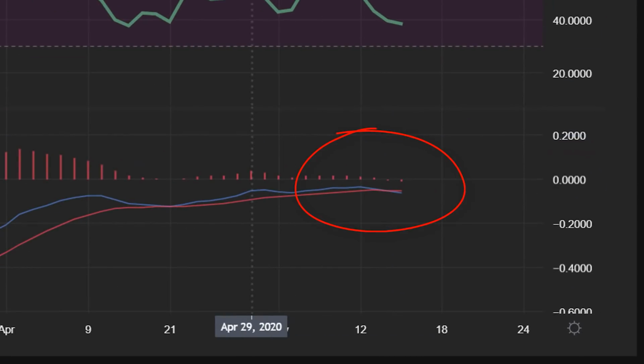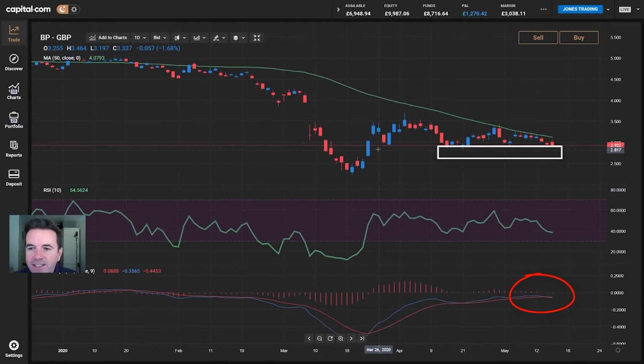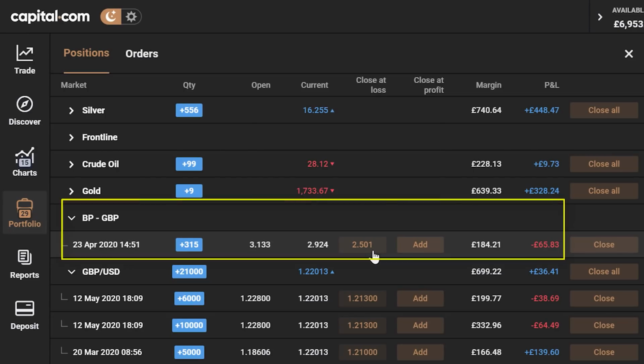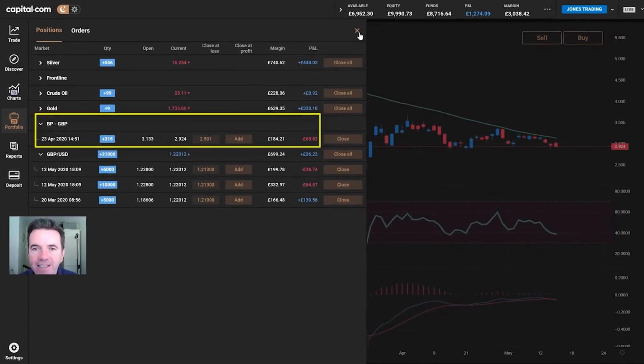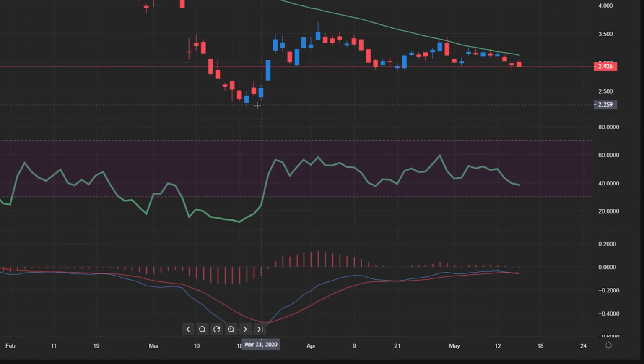So at the moment, BP looking a little bit weak down here. And I think it really needs to hold 280 to try and stage some sort of bounce back. So not looking too good for our position. But I've got a stop loss in at £2.50. And I think if it does fall to there, then for me, the bullish argument is out of the way for the bit. Time to stand back and see if we do see some sort of strength coming back in, if it drifts back to these old March lows. So losing a bit of steam at the moment.